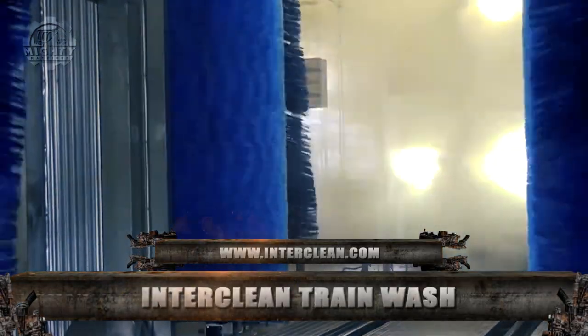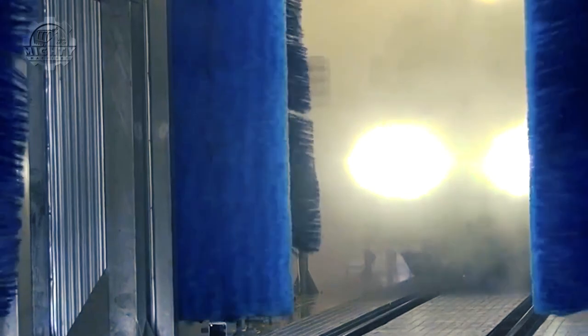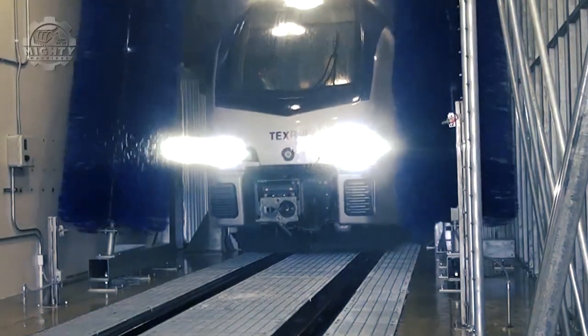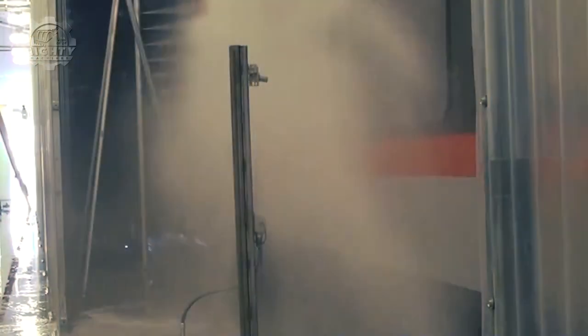Next up, we also have the Interclean Train Wash, which is made to clean trains through the combined power of touchless and friction cleaning. This means that even when the cleaning is ongoing, the train does not have to stop and can continue with its usual route.